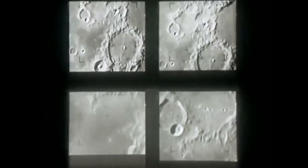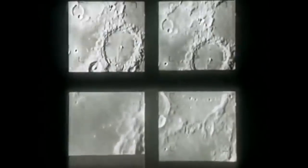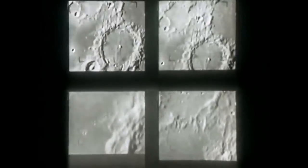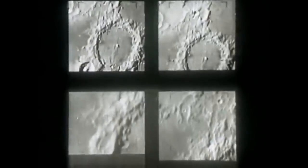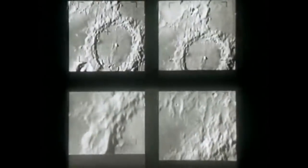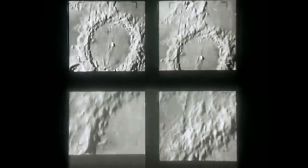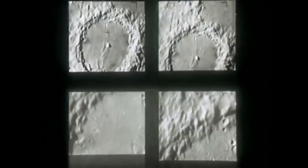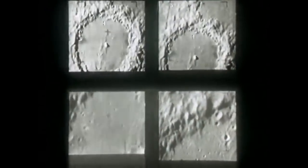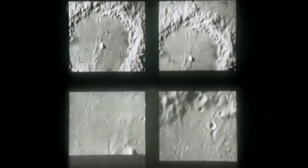For example, we know that the lunar surface within a crater like Alphonsus is remarkably similar to the surface of Mare Tranquillitatis and Mare Cognitum, photographed by earlier rangers. If firm enough, these surfaces may be suitable for the landing of the unmanned Surveyor and the manned lunar excursion module. The dark halos around the small craters in Alphonsus suggest past or present volcanic activity.